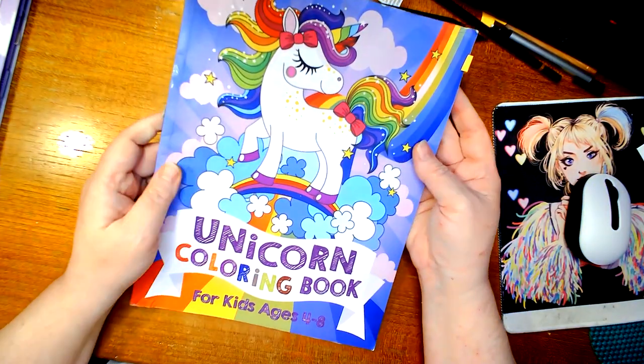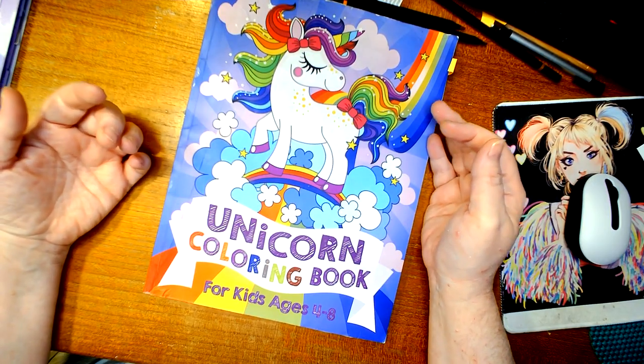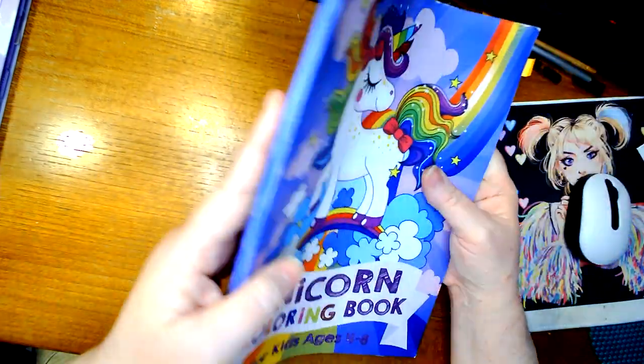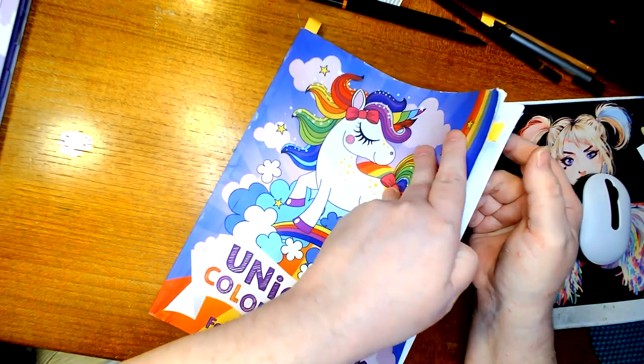Next is a Unicorn Coloring Book. Yes, this is for kids ages 4 to 8, but I feel like a kid at heart. And it looks like it's been beat up. My husband got it at a place called Retail Rebel, where he got it dirt cheap, but the pictures are still good to be able to color.